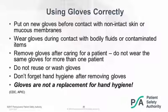Think about it. Bacteria like warm, moist, dark environments. We all carry thousands and thousands of bacteria on our skin. If you don't do hand hygiene prior to putting your hands into a pair of gloves, you have now provided that bacteria with the perfect incubator because it is warm, it is dark, and it is moist. So you need to do hand hygiene before the gloves go on, and you absolutely must do hand hygiene when the gloves are removed.